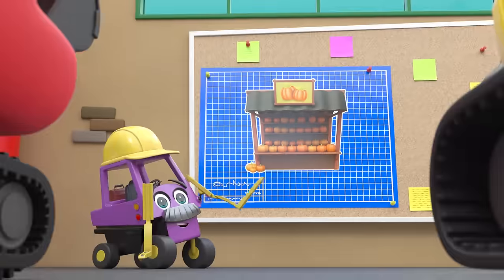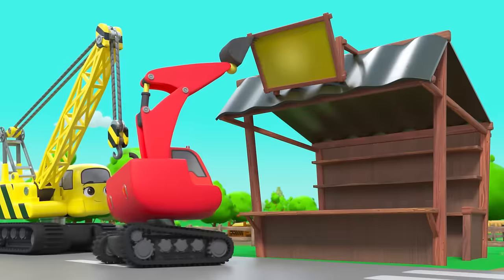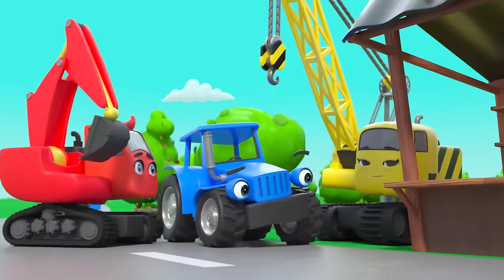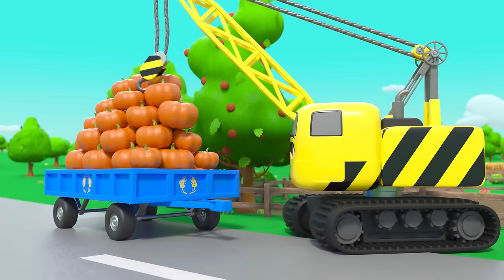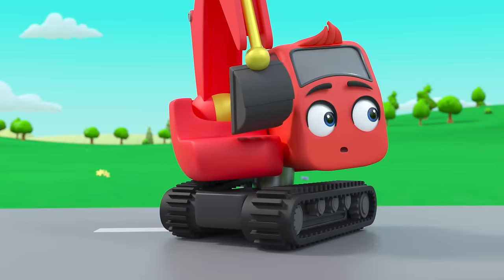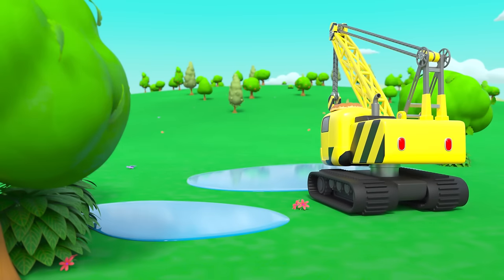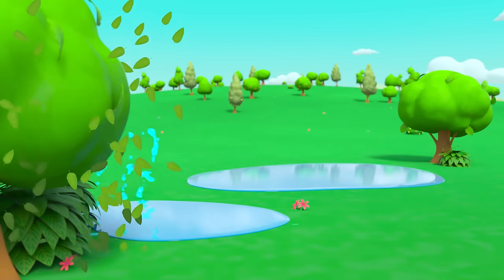The gang are getting ready for Halloween. And today, they're building a pumpkin stand at the farm. Digley is putting on the finishing touches. Oh look, it's Terry Tractor. He looks very happy with his new stand. Oops, all the pumpkins are falling. Oh dear, Dazey is covered in pumpkin. She looks a bit scary. She looks like a pumpkin monster.